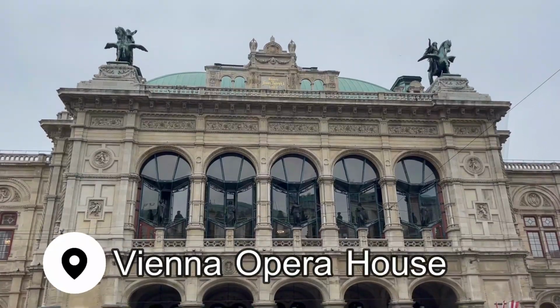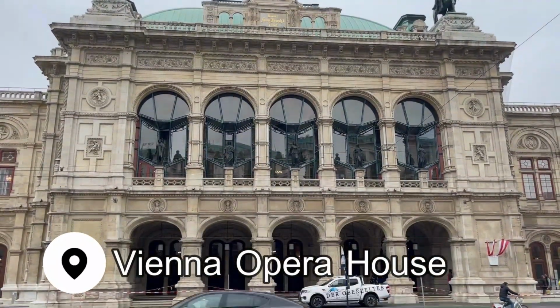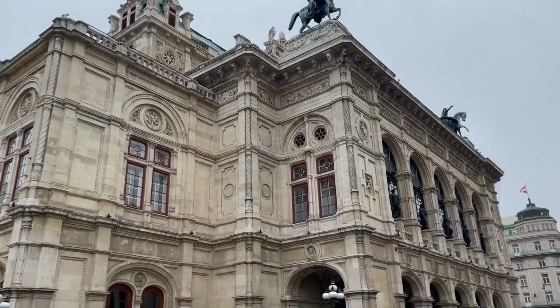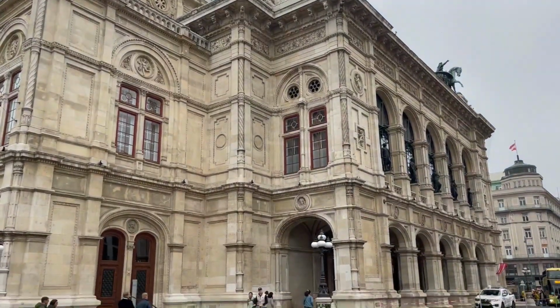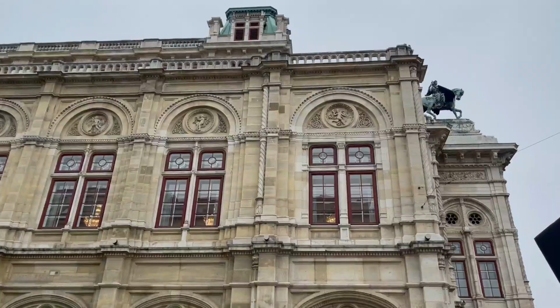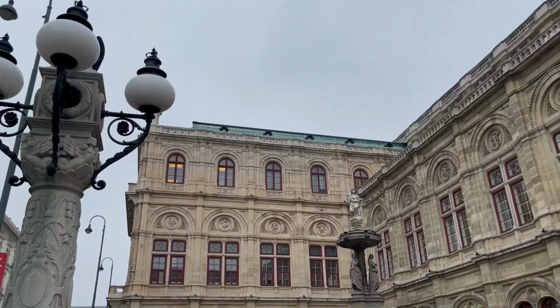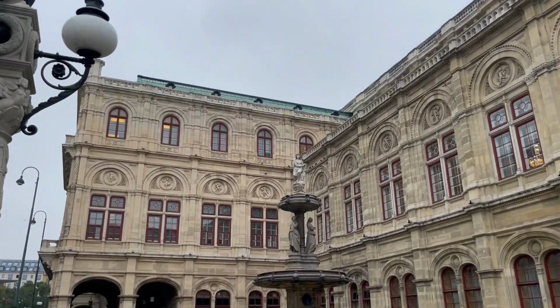From here, you can easily walk to the Vienna Opera House, which you can actually still see operas in. I highly recommend booking at least a month in advance so that you can snag one of the more affordable tickets. Alternatively, there are tours offered throughout the day in English, German, and Spanish.